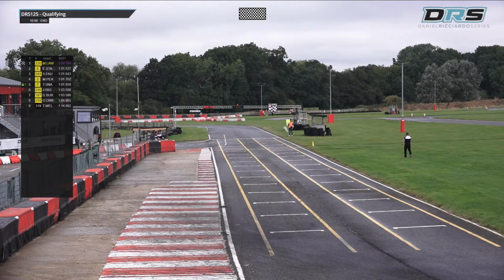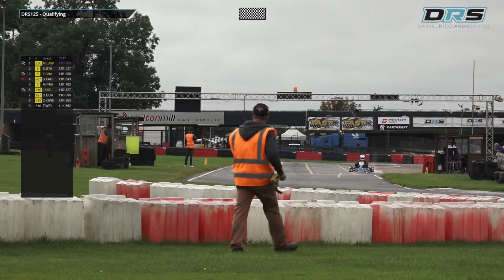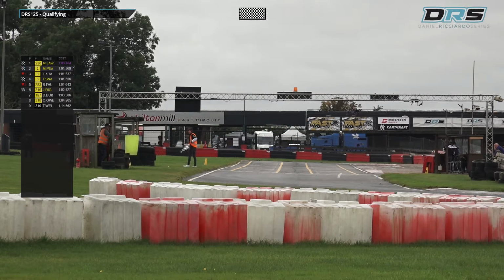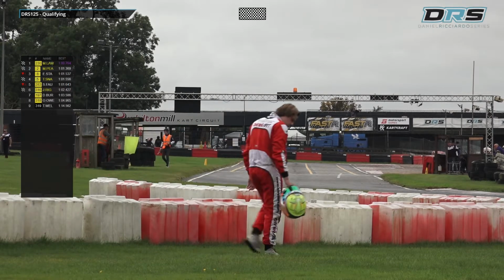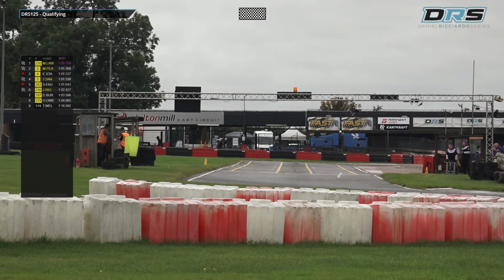What has the likes of Tom Snape got? He's coming round now to complete his fastest lap, his final lap. Does he go faster? Yes, Snape goes 3rd. So Snape up to 3rd on his last flying lap. What about Matthew Pearce? Pearce goes 2nd. So there are quicker times to come at the end of this session. Lawrence then is fastest, but Matthew Pearce just about gets on the front row into 2nd place.